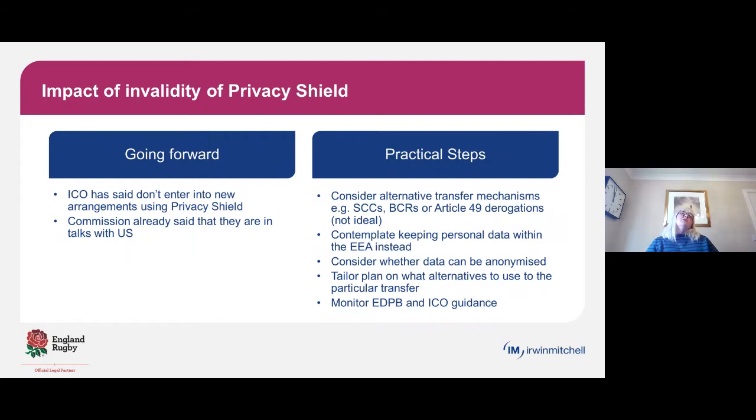So in terms of what it means from your point of view, is that essentially once you've worked out any personal data that you were transferring to the US on Privacy Shield, you need to have a look at any alternatives that might work for you. And certainly when Safe Harbour was invalidated, the thing that most people jumped on was to put in place standard contractual clauses as an alternative.